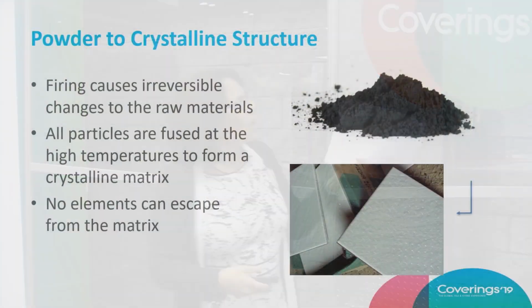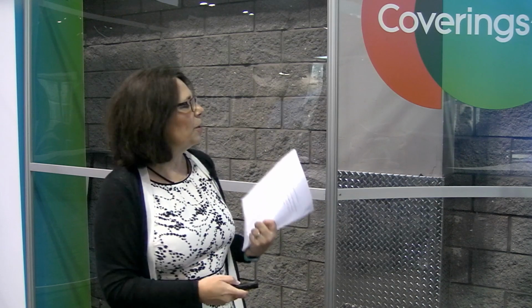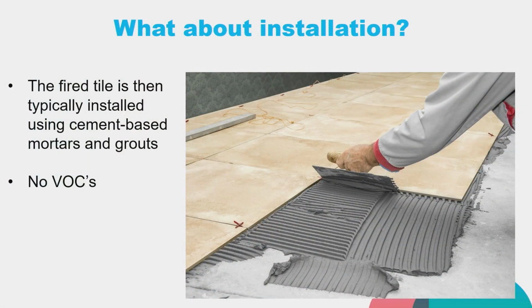And that crystalline structure is created. So as we mentioned, the firing actually causes this irreversible binding of all these ingredients. So it is very, very durable. You don't have to worry about things flaking off and going off into the air like VOCs. It's an inorganic material. It's inert. So there is no VOCs, no outgassing, so very, very safe, and very hard and very durable. So what about installation?